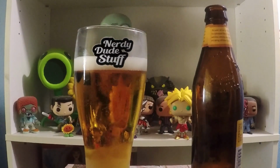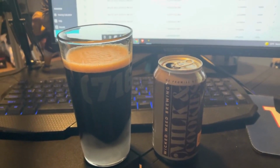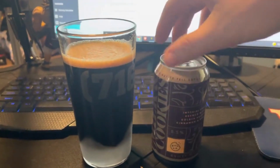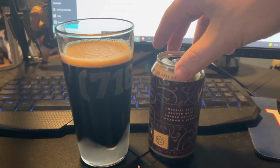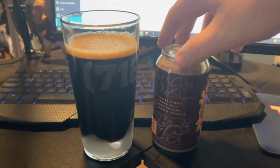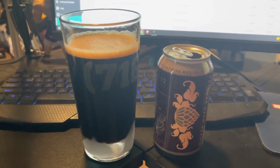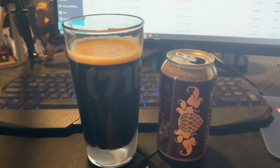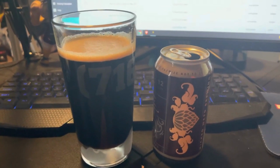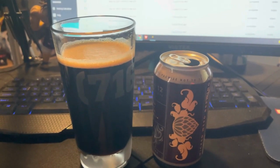Nerdy dude stuff. For those of you keeping track at home, today's beer of the day is brought to you by Wicked Weed Brewing Company out of Asheville, North Carolina. This is the Milk and Cookies Imperial Stout, brewed with golden raisins, cinnamon, and vanilla, sitting at 8.5% alcohol by volume. When you think milk and cookies in a stout, you think a little bit more of chocolate chip, but this is more of a cinnamon raisin type cookie flavor profile with a bit of the milky creaminess on the back end. I enjoy Wicked Weed, and I will be visiting their brewery in North Carolina in April. This is probably about an 8 out of 10. Cheers to you guys.